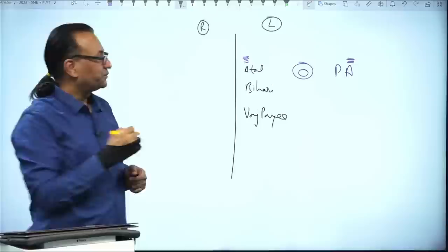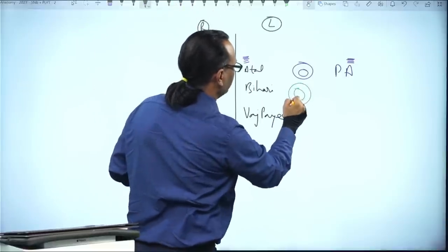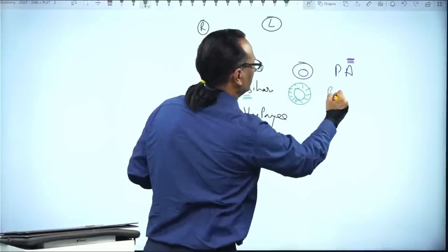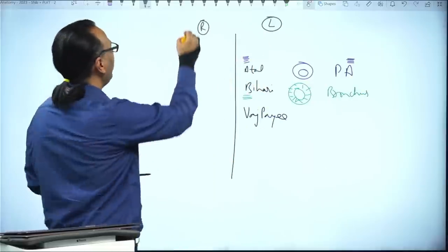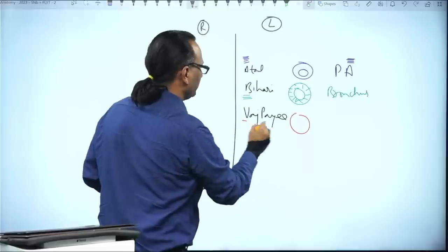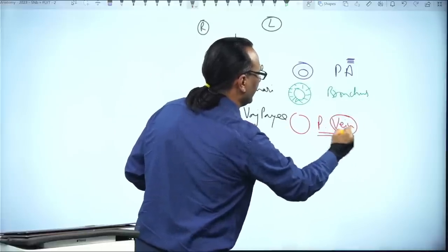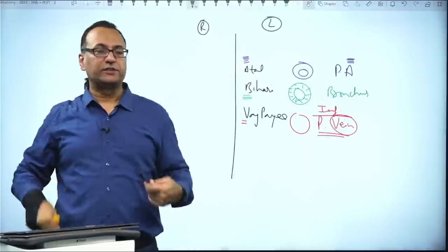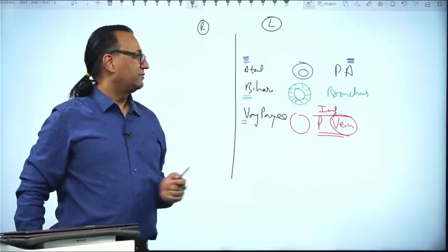And what about Bihari? It is the bronchus, so B for bronchus. And what about the V? V is vein, shown in red color. Which vein? The pulmonary vein. Which pulmonary vein? The inferior pulmonary vein, because the superior is not in relation. So Atal Bihari Vajpayee: the pulmonary artery, bronchus, and inferior pulmonary vein.